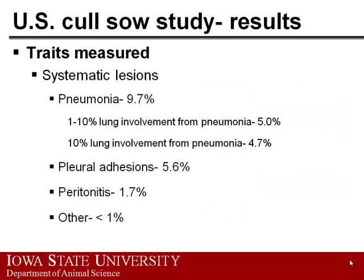The other things we looked at were systemic lesions, pneumonia. We saw evidence of pneumonia lesions in just under 10%. And of that total, 5% had 1 to 10% lung involvement. And the last category is greater than 10%. And those were distributed about equally. We saw about 5% pleural adhesions, 1.7% of peritonitis in the sows.